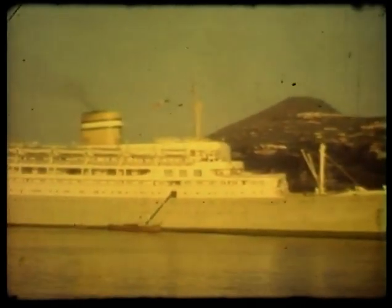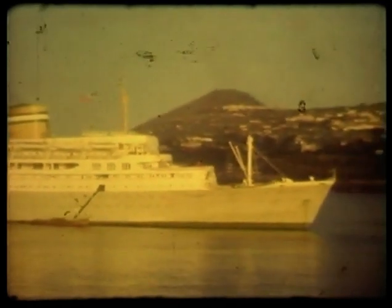The 1952 Santa Maria, seen here in Lisbon, had the unfortunate experience of being seized by rebels in 1961 during a voyage from Curaçao to Miami. The passengers were later released in Recife and the ship retaken.